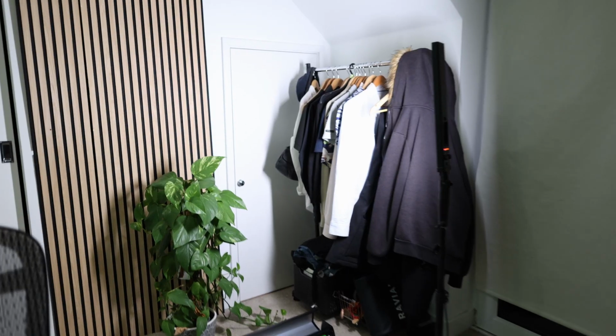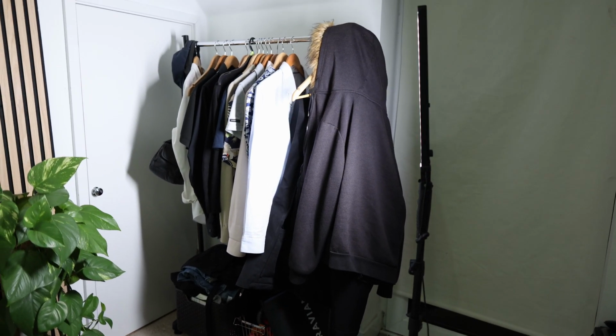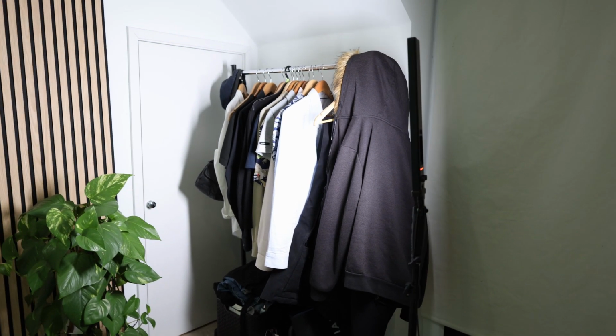But quickly, what video studio is complete without your wardrobe? You've got to have your clothes all organized, clean, pressed, ready to go at any time.